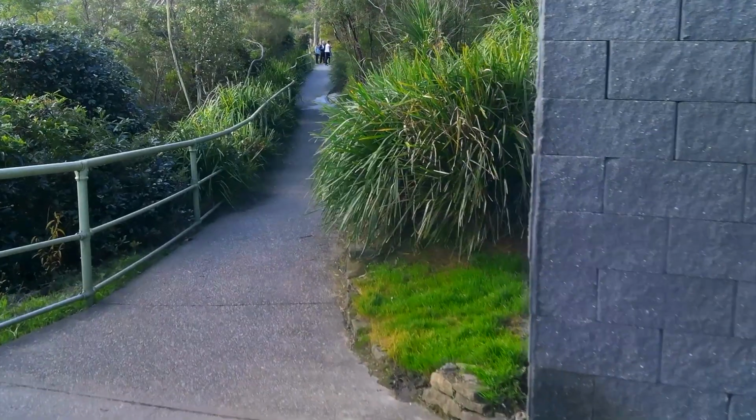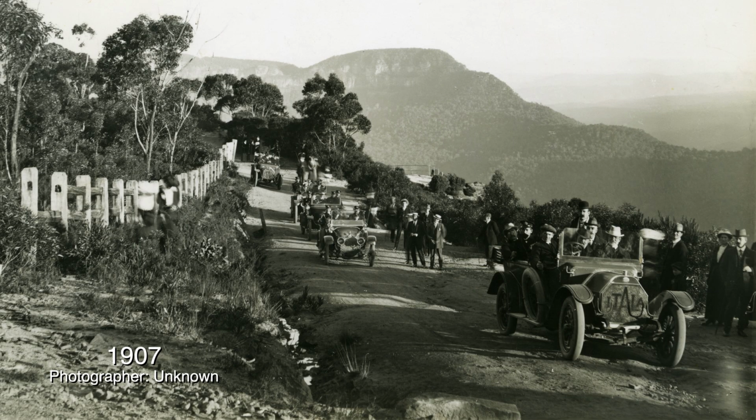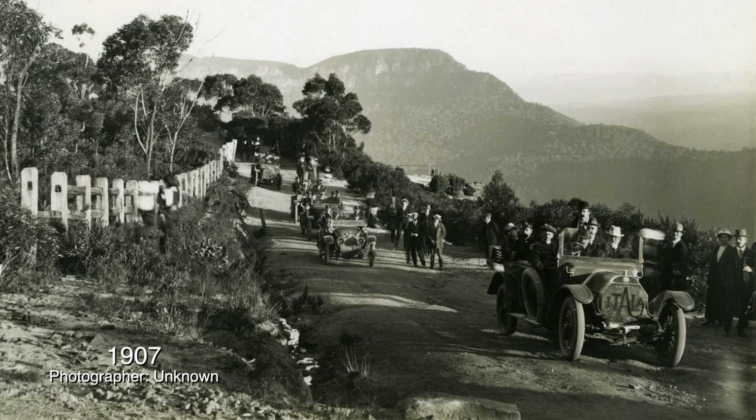Echo Point has undergone many improvements since its discovery. Here's a photograph taken in 1907. It shows a small fenced flat rock on Echo Point in the background with two newly imported Italia models, 34 and 45 horsepower motor cars, with others in convoy, carrying unknown dignitaries leaving Echo Point via Echo Point Road. The occasion in the late afternoon light is unknown. You might also notice the farm fence on the left of the road in this photograph.